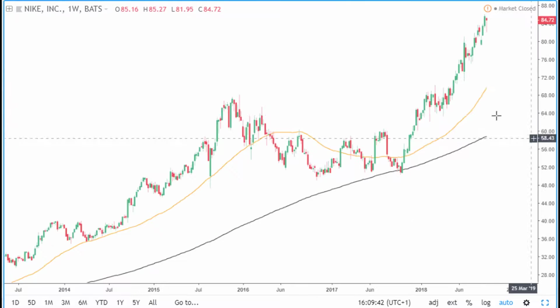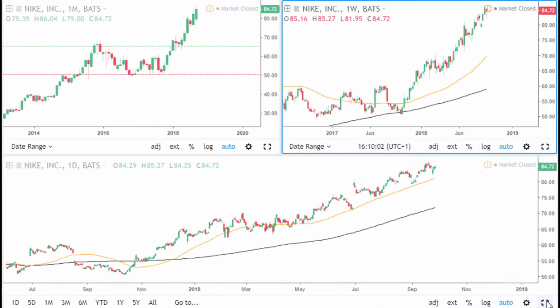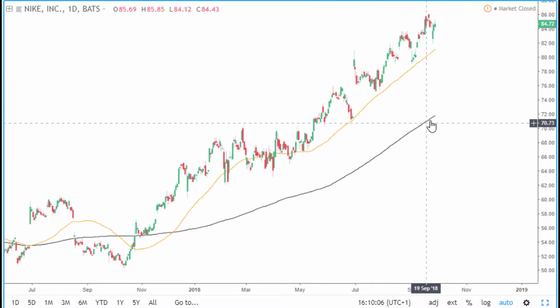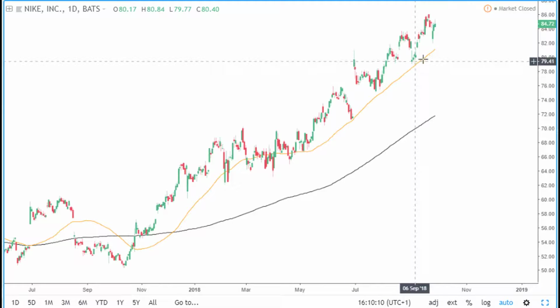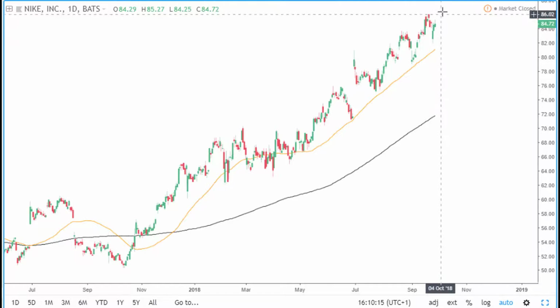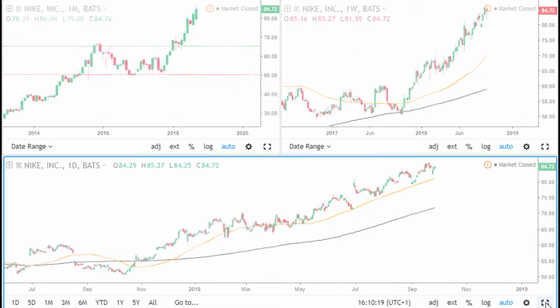Weekly time frame, price is above the 50 and 200 simple moving averages, and on the daily time frame, price is also above the 50 and 200 simple moving averages. As we see, price is using the 50 simple moving average as support, making higher highs and higher lows. So we're just waiting for the next breakout before adding to our trades.